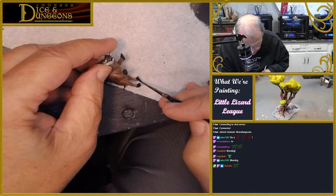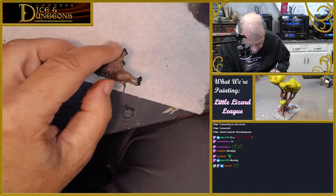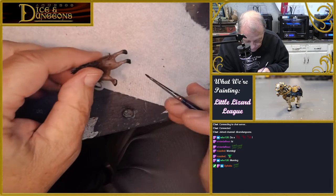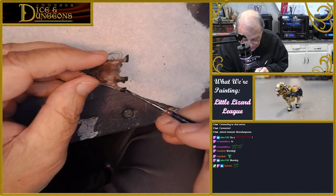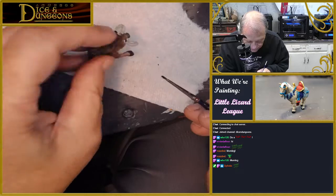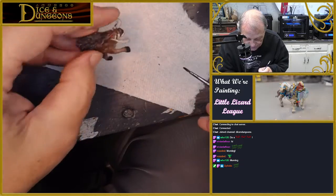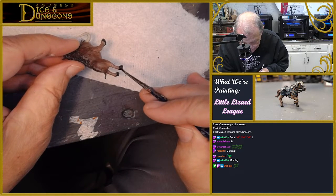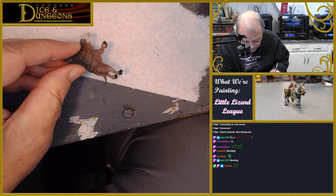Like it's got formal shoes. I don't know what wild boar feet look like. So I'm just going to look at them again to make sure that what's painted on one is pretty much done on the other.